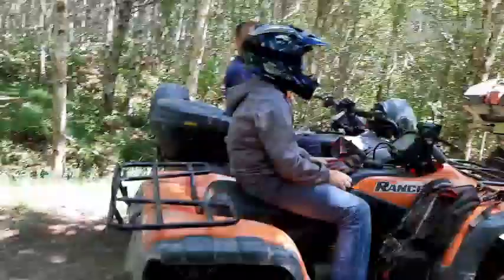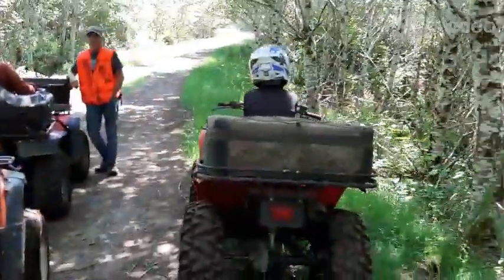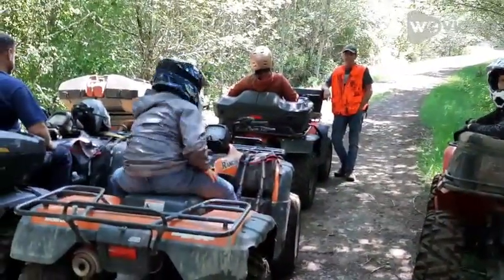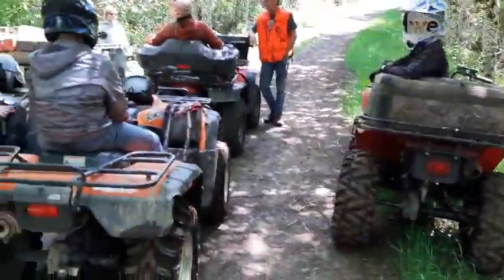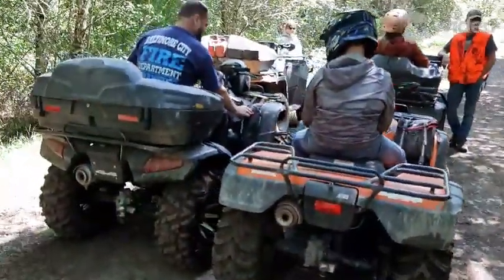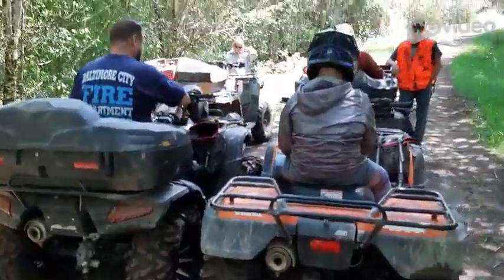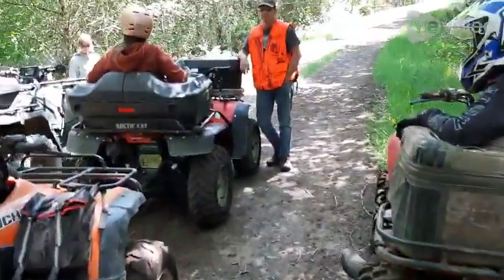So these are the kind of machines that we run up here. You can do this with a two-wheel drive, not recommended at all, but we've got a 96 Warrior, an early 1000 Honda 300, a Honda 450, a Polaris 450, and an Arctic Cat 300.